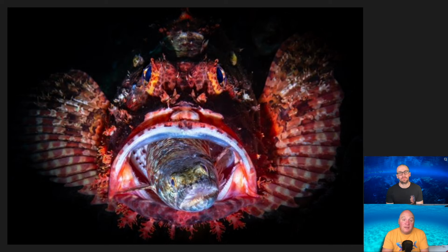I really love the lighting of this image in conjunction with the behavior, it's very impressive. And I presume because Andrea predominantly shoots with compact cameras, that this is another compact picture as well. Yep, it looks like it's likely the same trip because both of them are from Anilao, all the same equipment.